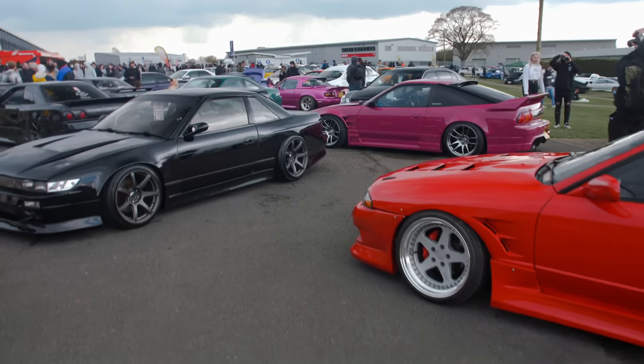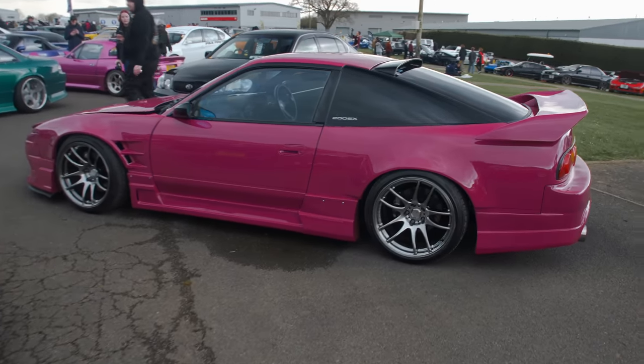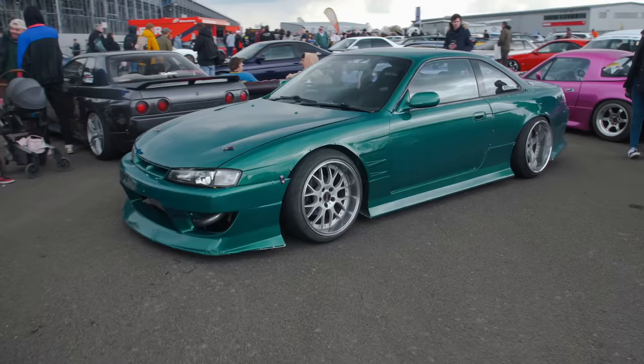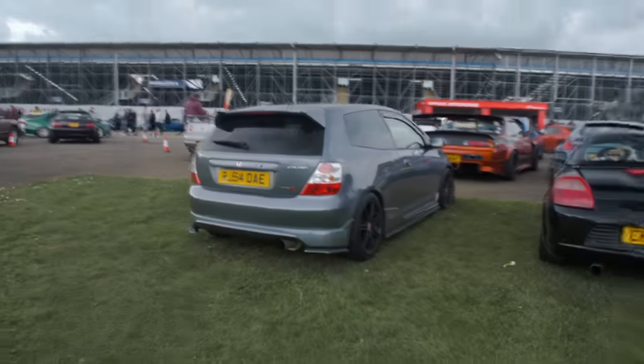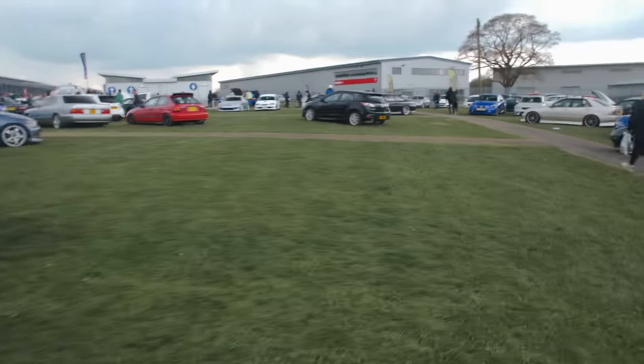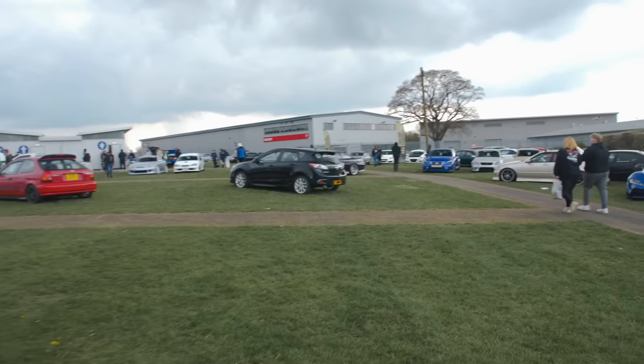It's got a sea of cool colors in here. Proper drift stancy thing, looks super rad. This pink is really nice. And then we've got a green one as well. Looks rad too. There are loads more cars down here. Another EP3 here as well. But this is getting pretty crazy with the weather. It looks like it's just starting to rain a little bit. I'm getting a few spots on the camera as we speak.